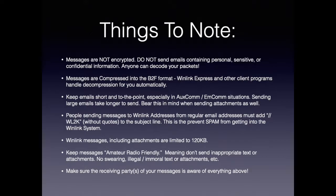Messages are compressed into the B2F format. It's just a compression format. Don't worry about it. The Winlink Express program will handle all the compression and decompression for you. Nothing you need to do. Please keep emails short and to the point, especially in an AUXCOM or MCOM situation. Large emails are going to take longer to send. So if you're going to send like a 50 KB attachment, you're going to be there for a while. So keep that stuff in mind.